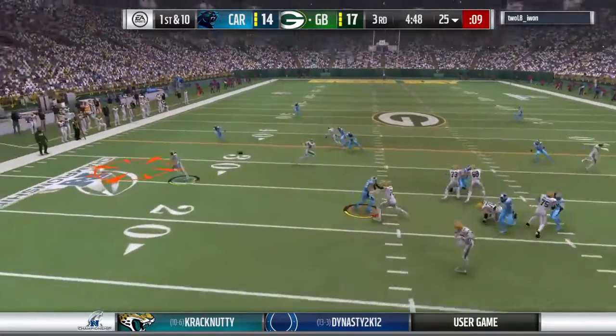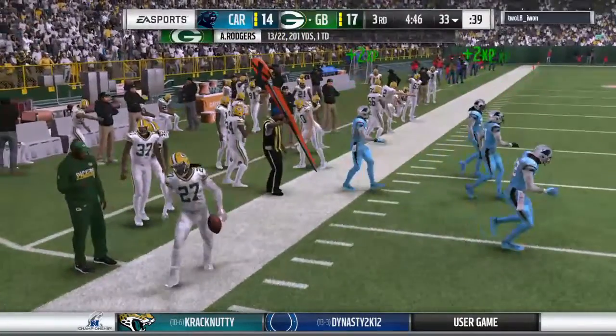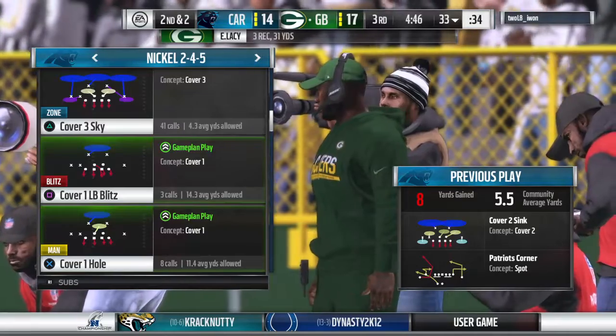On 1st and 10, here's Rodgers. A dump off to Lacy. And he'll be out of bounds across the 30-yard line. Give him 8 on the play, and it's a 2nd down.